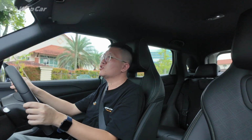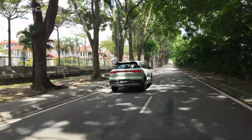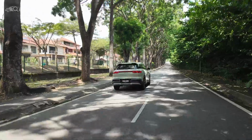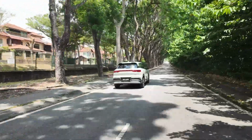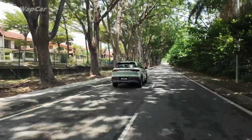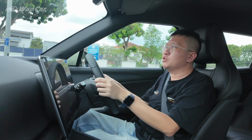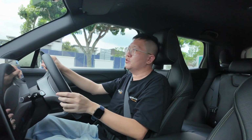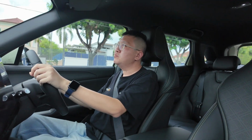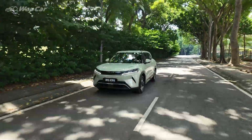In terms of looks, subjective, the Atto2 does not look as exciting as even the Dolphin. It looks just like a shrunken Atto3, but I guess it feels like a no-brainer if you're choosing between the Atto2 and the Dolphin. Like, which is the better car to get? Better EV for 100,000 ringgit, mind you.